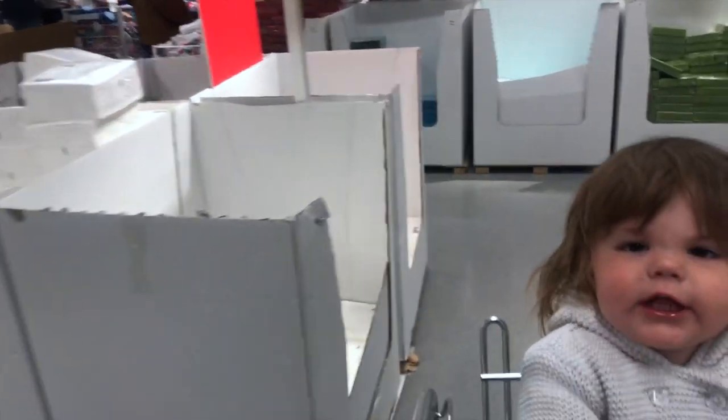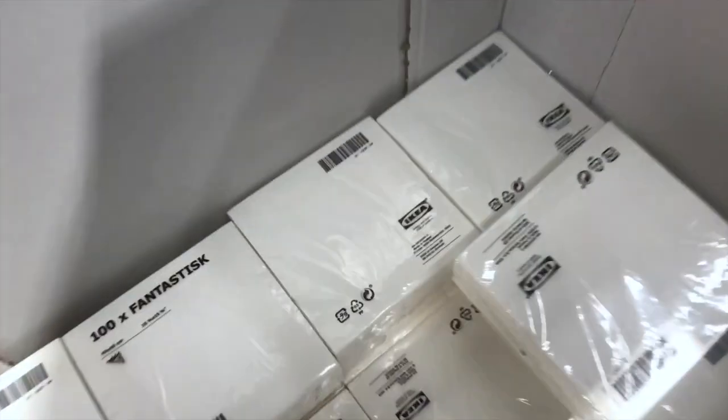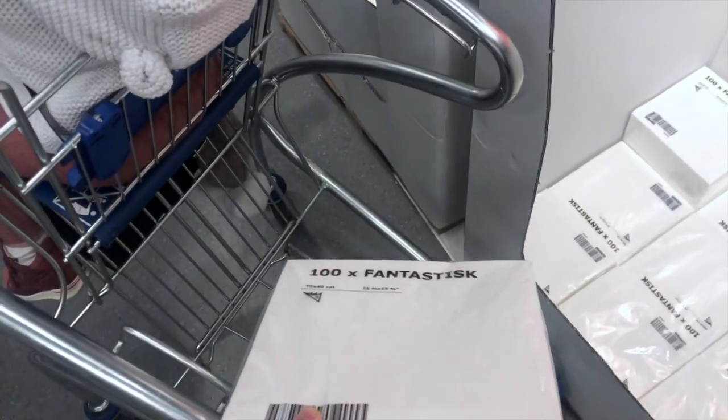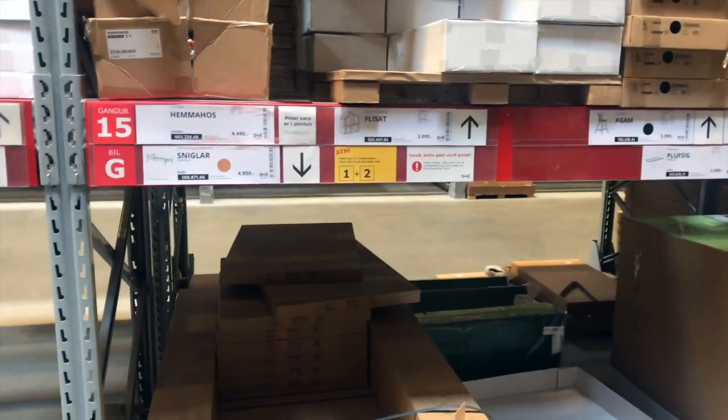The first thing we're gonna pick up are some napkins. I think we're just gonna get plain white ones because the green aren't the kind of color that I want. And there's nothing else that's very exciting. So we'll just get some of these. Oh, we've got nowhere to put this in. Didn't think that one through. You're good company.